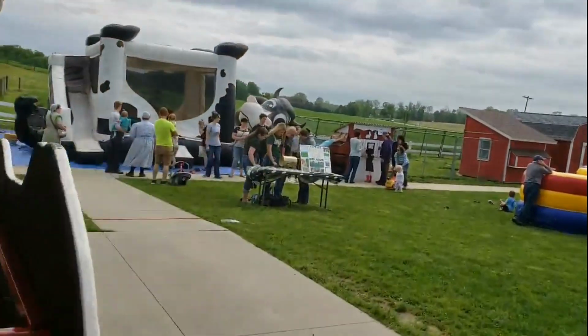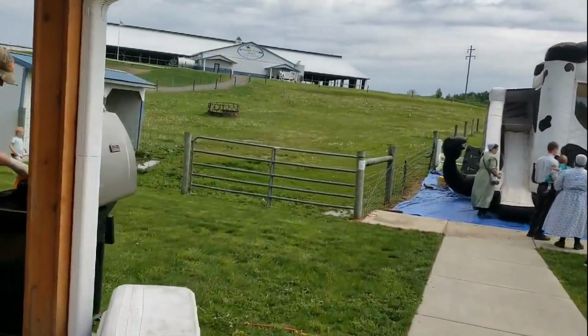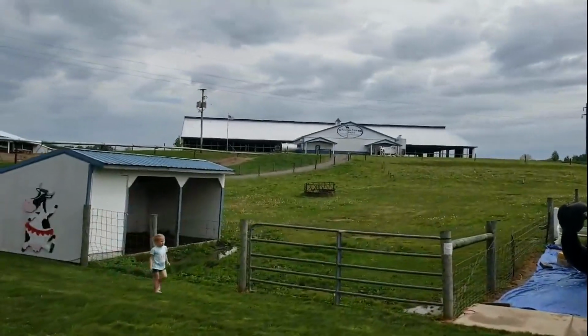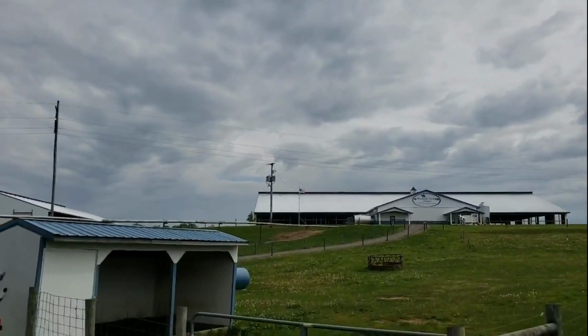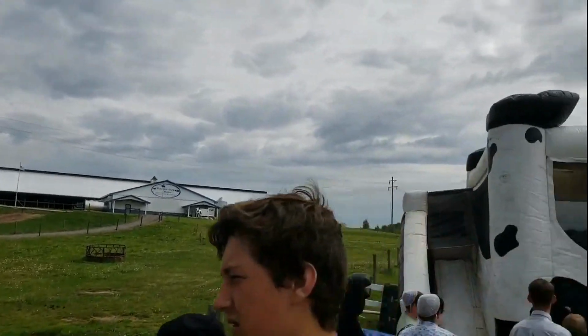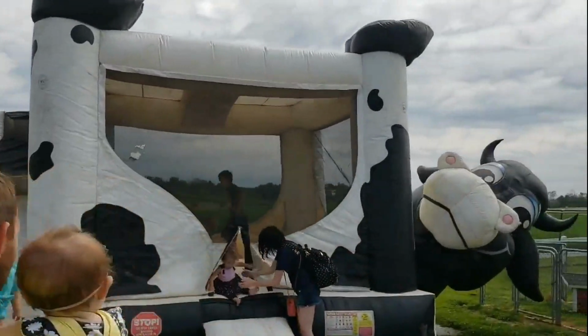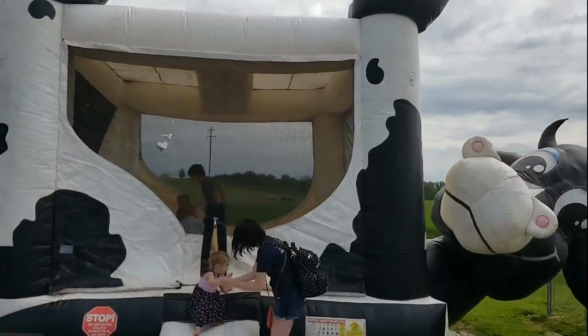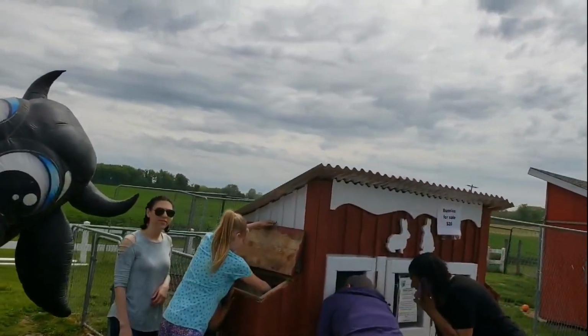Over here, we have the dairy. Out here, looks like that's where they keep their cows. There's a bounce house, which is not usually here. I think that's just here today for the special celebration.